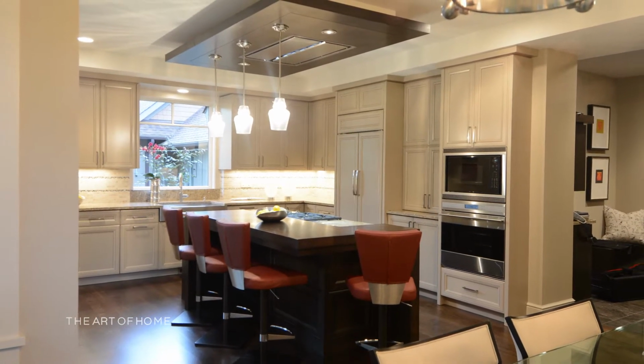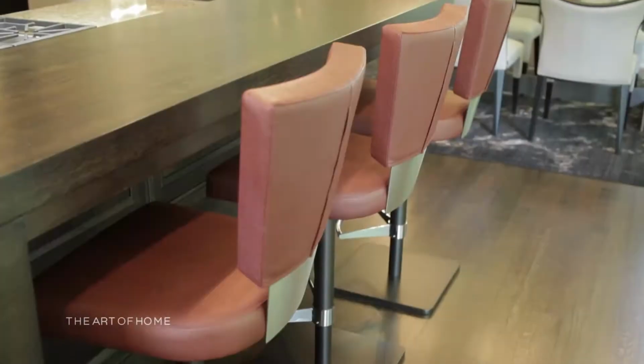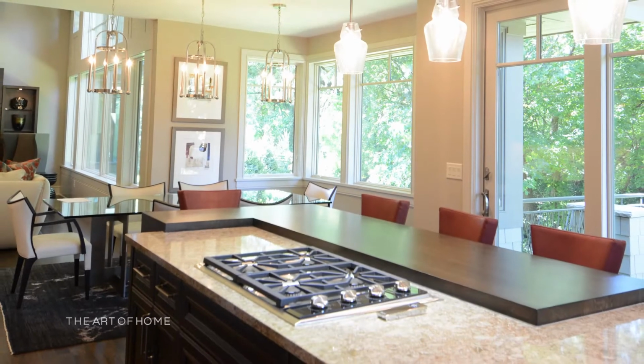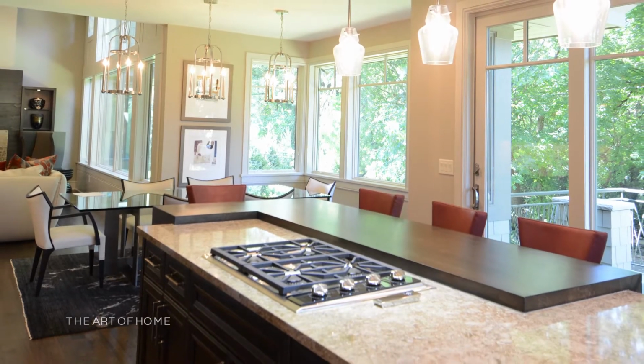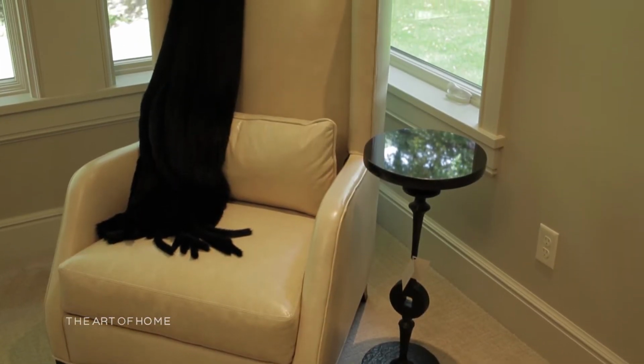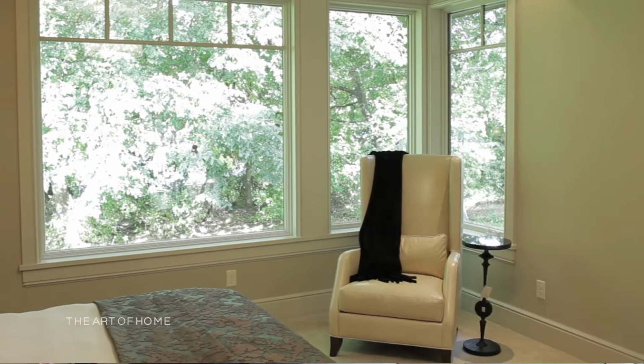This house, I ended up doing some new bar stools for the kitchen that are very comfortable. People can be out here with whoever's cooking and be part of it. And they can swivel in these bar stools, look back to the dining room or into the living room with other people that are here at a party. Even into the bedroom, they're seating in the bedroom. It's just the way we're living now.